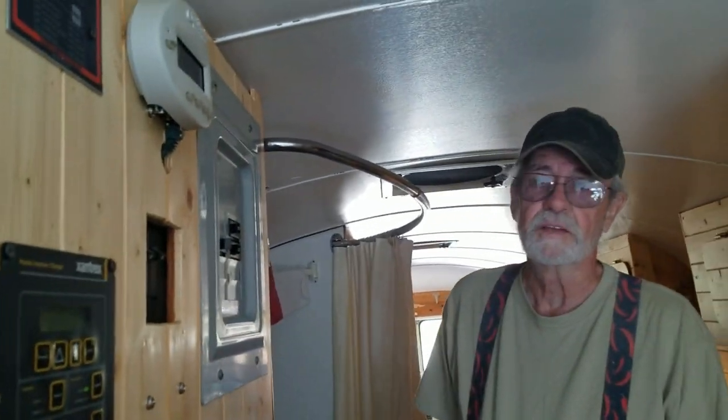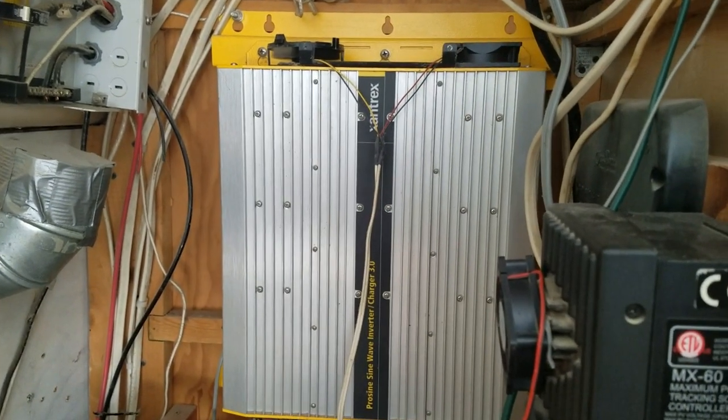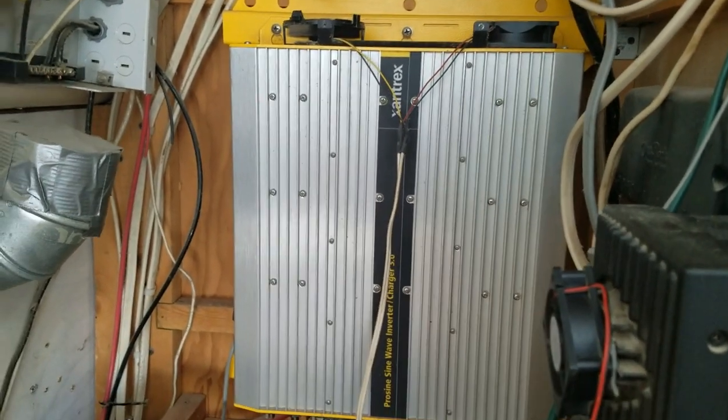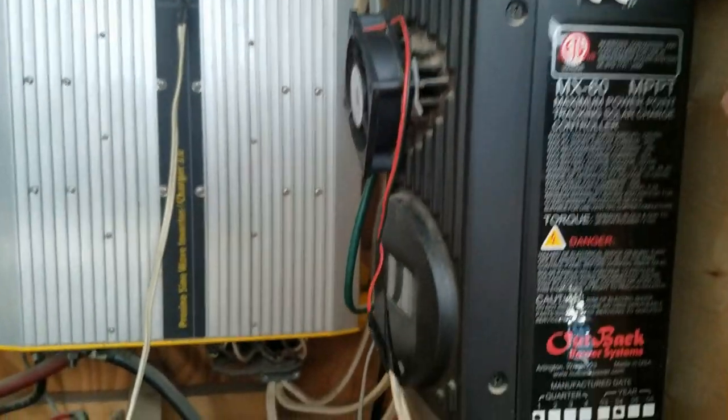I'm going to show you. You don't want to look in there. That's the terrible place. That's the temporary place that's still there. All right. Well, what I'm looking at is the biggest Xantrex. I'm going to show it. Look, it's like another bus in here. The thing's so big. Good gracious. 270 amp Outback charge controllers.